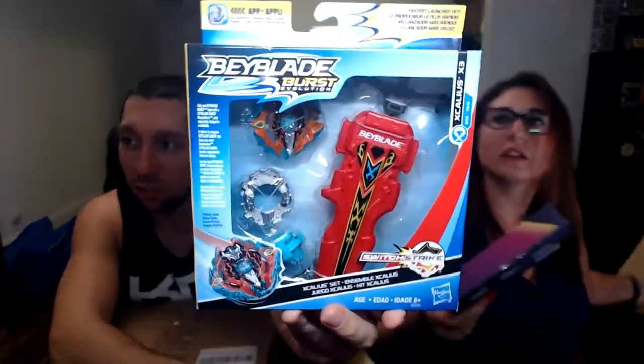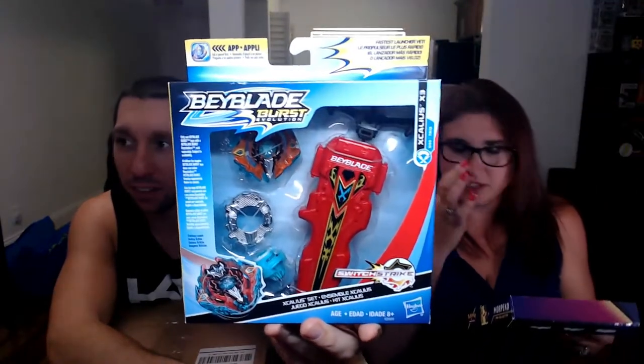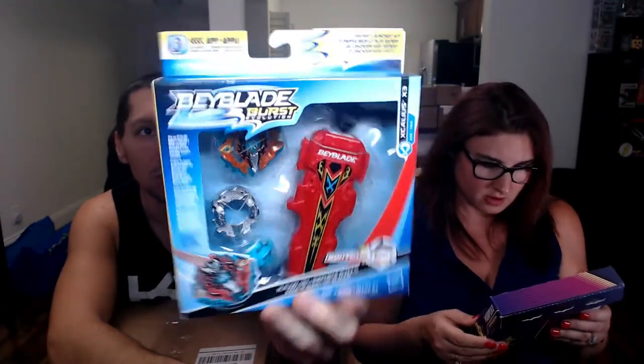But here, if you want, I'll show this one. So we got... This is part of the mystery box. You're supposed to get like $100, $130. $35 in value. So the Beyblade Blade Burst. This is a Switch Strike set. I'm not sure what this is. But so we got that.